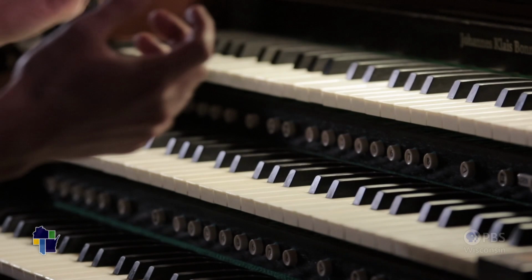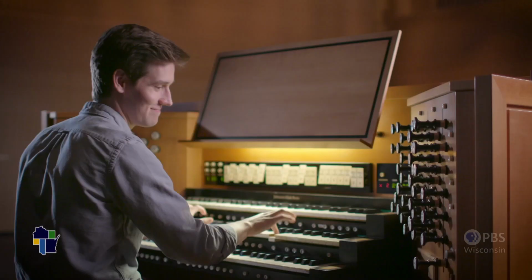Most of the time, the only experience that people have with the organ is the Toccata and Fugue in D minor at Halloween. Baseball games. And yet, the organ has some of the richest repertoire in all of classical music. So how do we get people to come and hear what that is?